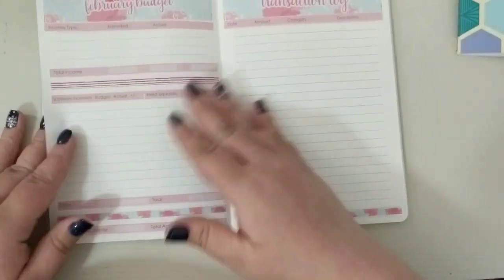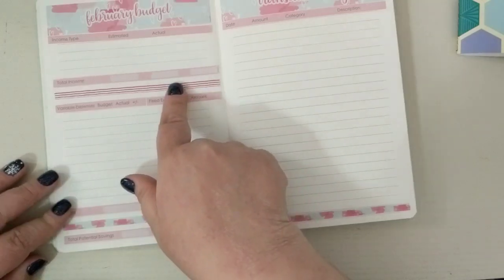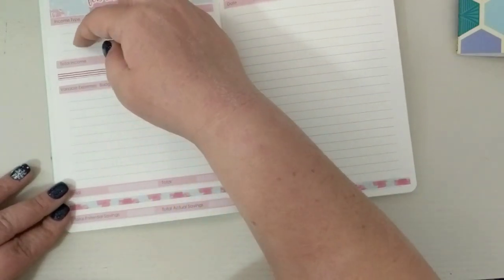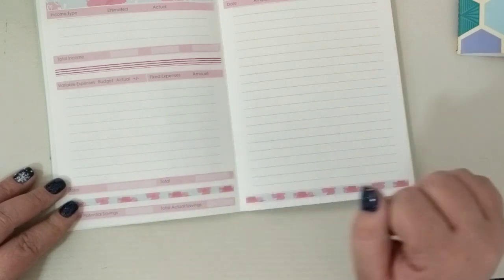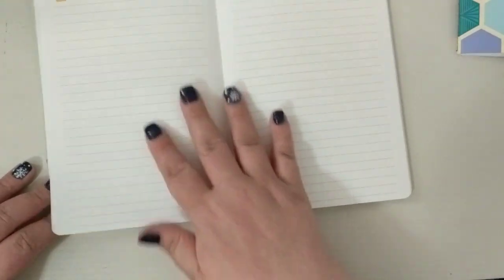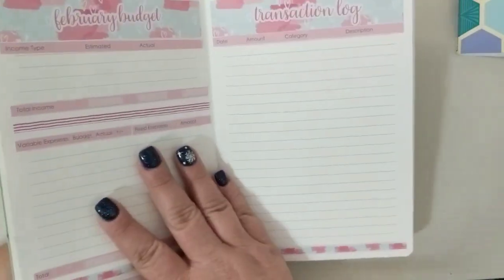And then I've got February, and these will probably come up as well. It might be that I get rid of this washi and this washi and this line and just have it be expenses, which is fine. It's totally fine. And then I'll have March and so on. So there's that. And this one will stay in my bag with me.